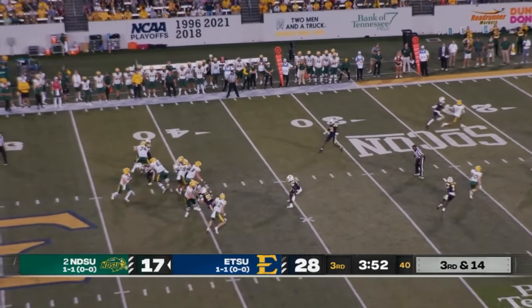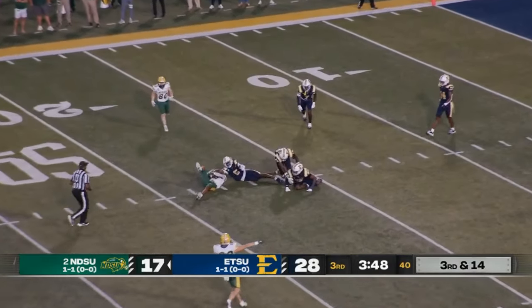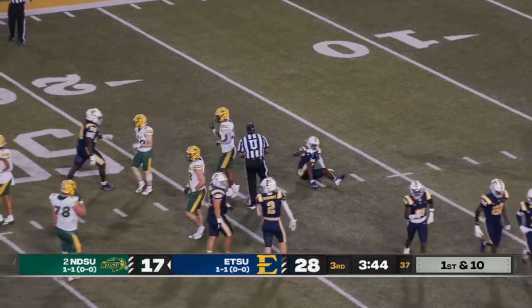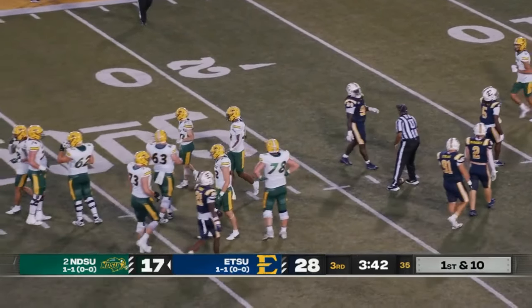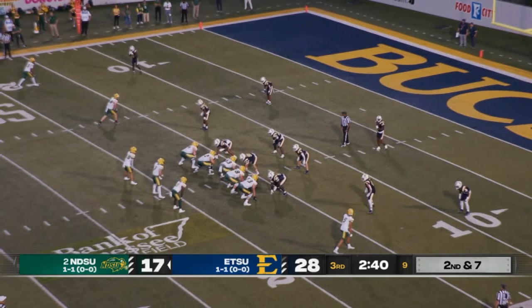Miller drops to throw. Rush comes up the middle, but he's got time. Throw complete and a first down. Chris Harris comes up with the catch. The junior from El Paso, Texas. 3rd quarter is winding down, 2:40 in it.